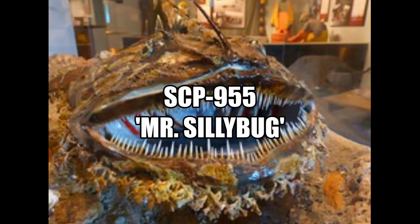SCP-955, Object Class Safe. Special Containment Procedures. Specimens of SCP-955 are to be contained in an outdoor steel screen kennel with a ceiling and a concrete floor that provides for sufficient drainage. The screen mesh should be sufficient to contain juvenile specimens, and the screen should be coated with anti-corrosives and regularly inspected for damage. Each kennel shall be of sufficient size to allow the specimens to exercise.